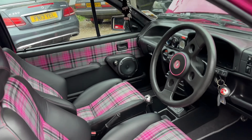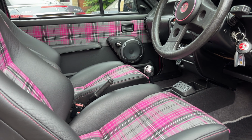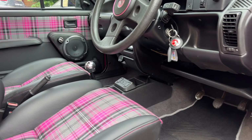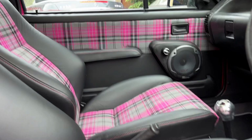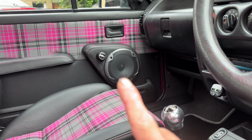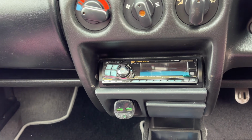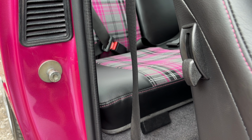It is so nice that these things are being restored, looked after, and still getting slight modifications done. So the interior, again, just Nova, as everyone would imagine. It looks like it's had these door speaker pockets made. It's got the obligatory Alpine head unit, but I think you'll agree, this interior trim is perfect for the car because the colour match is almost identical.